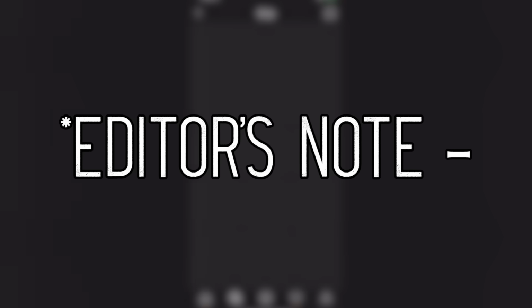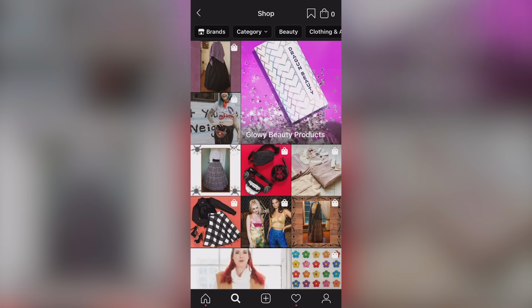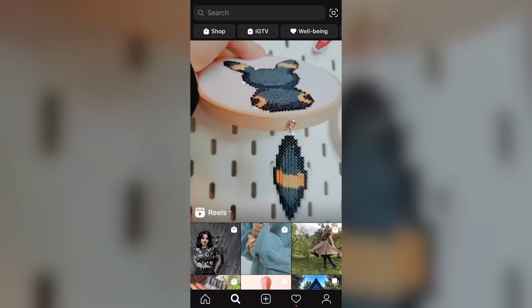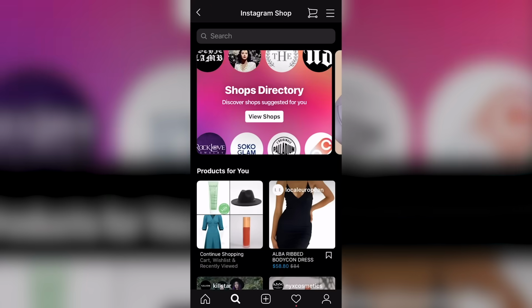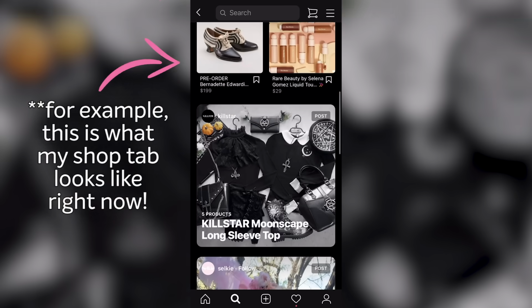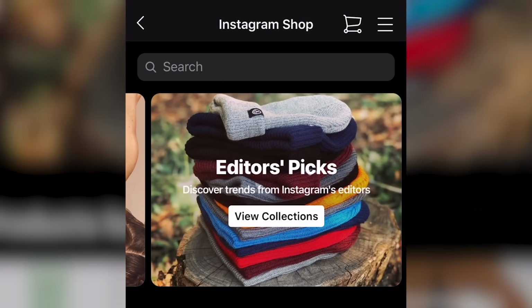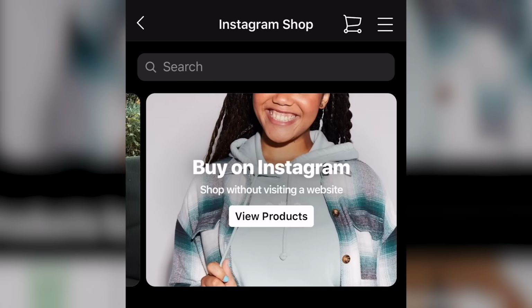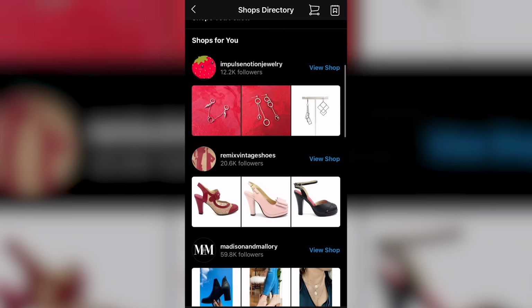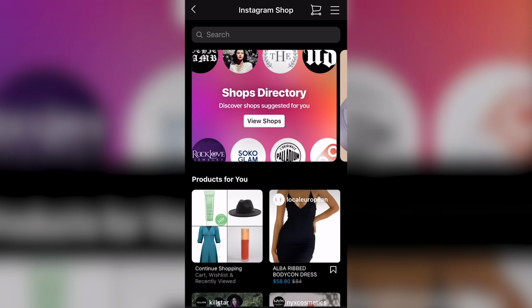A quick editor's note, this shopping segment was actually filmed quite a few months ago, and in the last week or so, I've noticed Instagram beta testing a slightly different looking shop tab, with a shopping cart in the corner and a few more curated collections at the top, though the core idea of it is still the same. So your shop tab might look different from this, but it should still function in the same way.